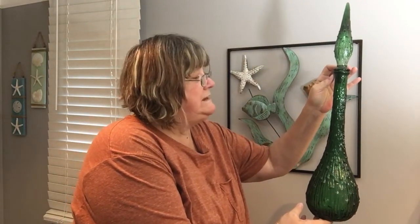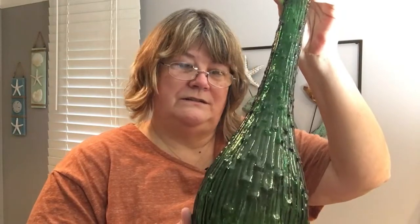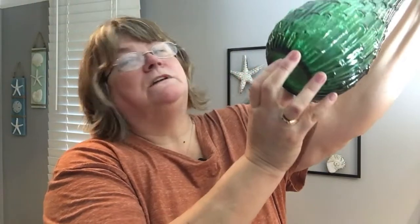Oh. Look. Rossini Empoli. Oh my gosh. It is a dark green. It has what is described as a bamboo wax strip finish on it. It is in wonderful condition. It has one little piece of its tag left.